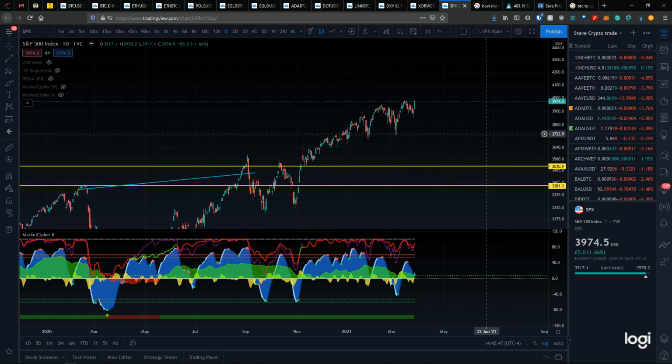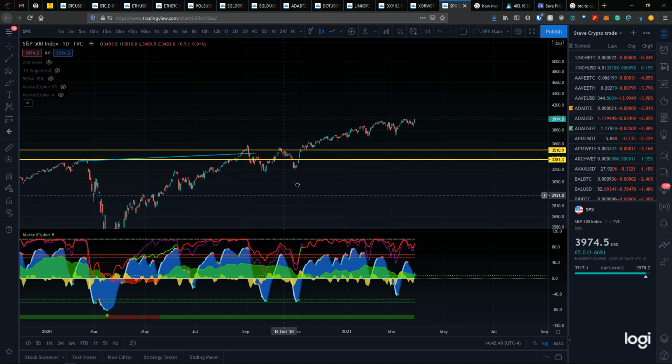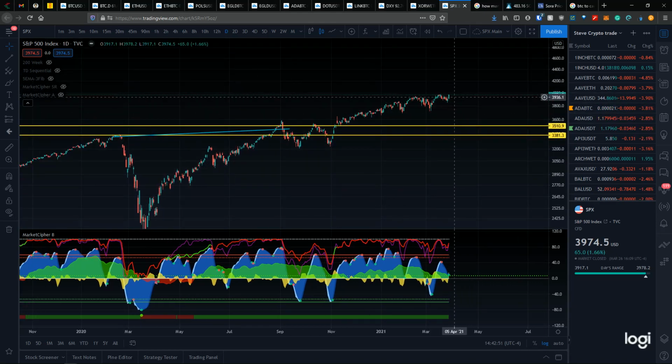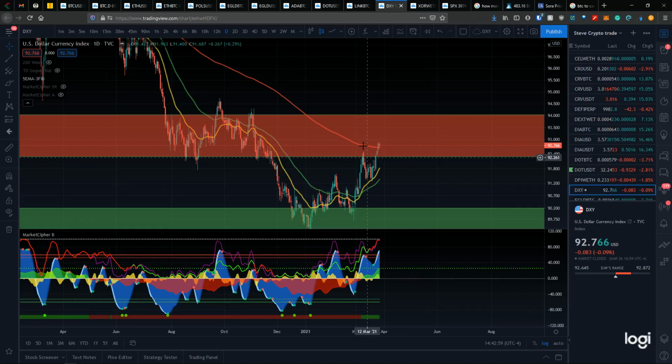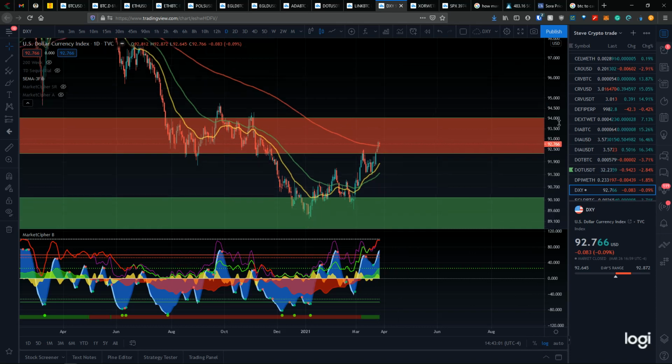since we've been seeing this go up since the pandemic hit in March, Bitcoin's been going up too. So I will continue to assume that they are correlated until proven otherwise, and that's basically how I look at that. We have the US dollar index here.